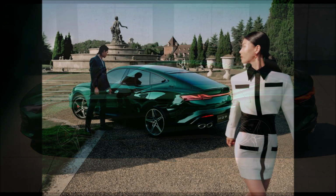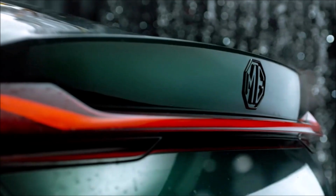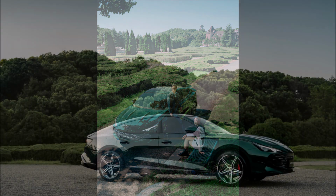Overall, the model looks quite aggressive, thanks to its muscular body. The front wheel drive platform is evident from the proportions, but the low slung silhouette, the sleek coupe styling, the roofline, and the frameless windows with the large alloy wheels and sculpted body panels contribute to the upmarket look.